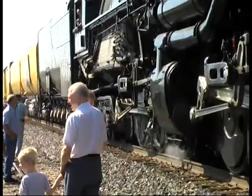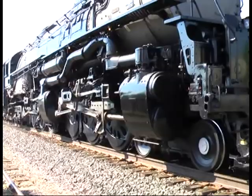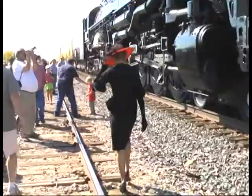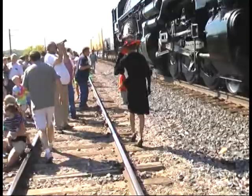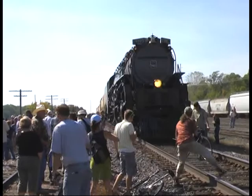The cylinders are 21 inches in diameter with a stroke of 32 inches. The drive wheels are 5'9" in diameter. This is the largest steam engine still operating in the world. The Union Pacific's Big Boys were larger, 4884s, but none are still running.